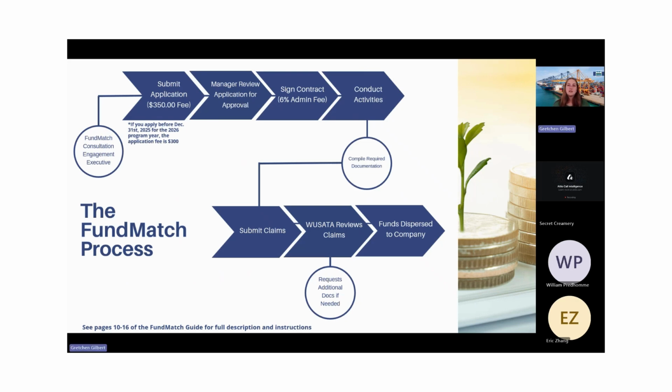And while you're conducting your activities, you're compiling your required documentation that you need to then submit your claim. So we only pay out on a reimbursement basis, and you get paid by submitting a claim. So you'll submit all of your required documentation, and we'll get into specifically what's needed for in-store demos. And then we have 3 dedicated FundMatch claims coordinators who will review our claims. And again, if they need any additional documentation, they will send you a note and ask for it then. And then you get your money paid out to you either via ACH or via check.